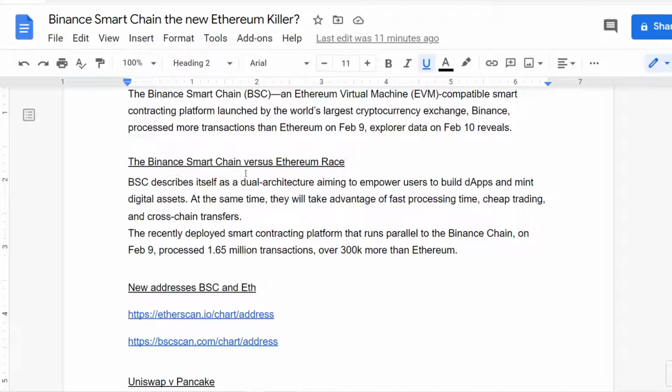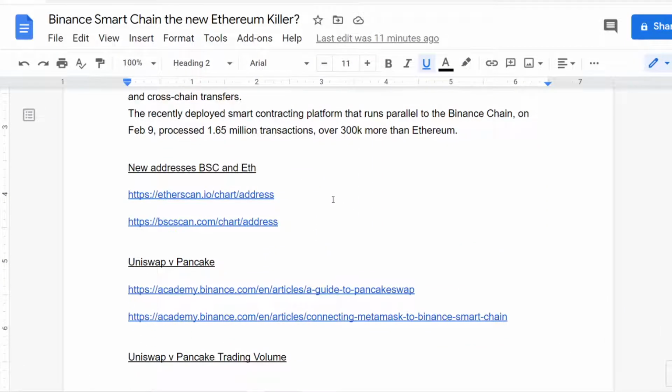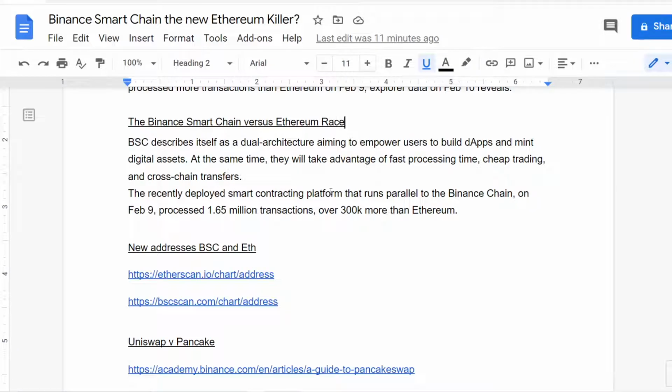So as you see here, the Binance Smart Chain versus Ethereum race, and I want us to ask: is Binance Smart Chain the new Ethereum killer? Let's look at the stats rather than just my opinion. BSC describes itself as a dual architecture aiming to empower users to build dApps, decentralized applications, and mint digital assets that they can offer to people interested. At the same time, they take advantage of fast processing times in terms of TPS, transactions per second, cheap trading in terms of cost, and cross-chain transfers, so you can move between different chains.